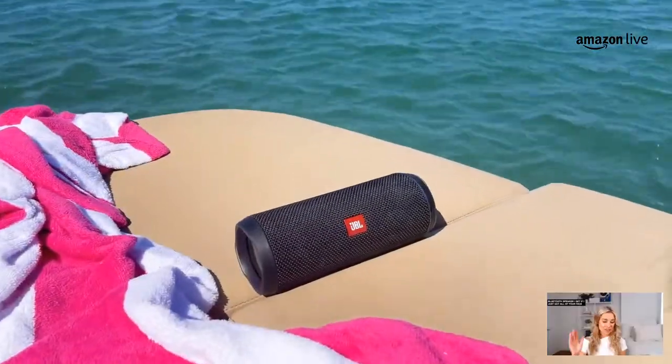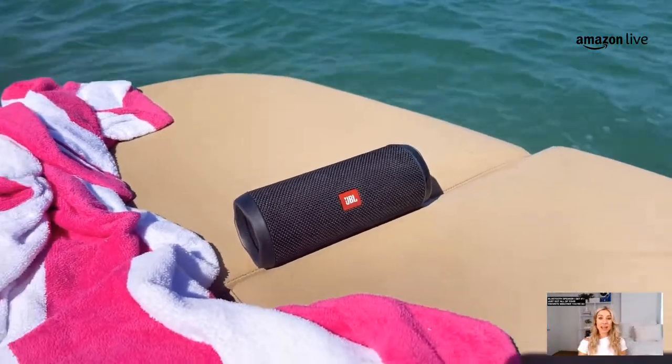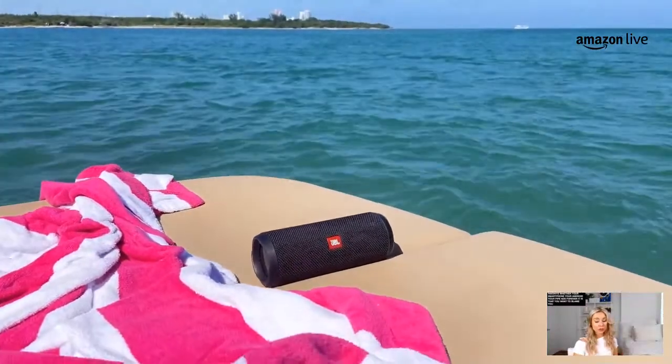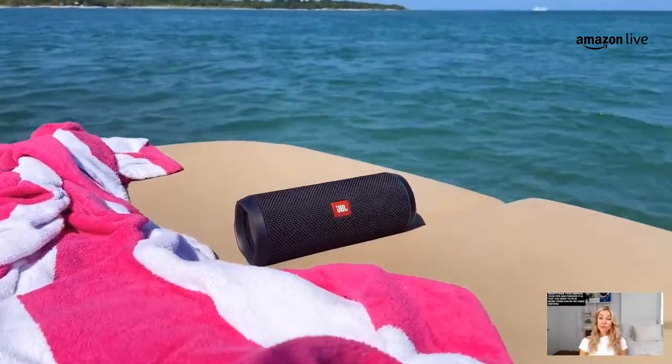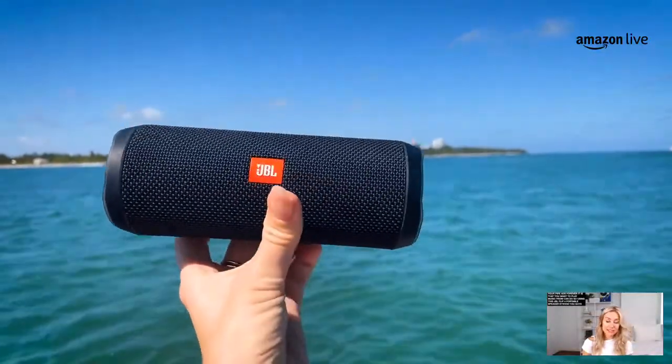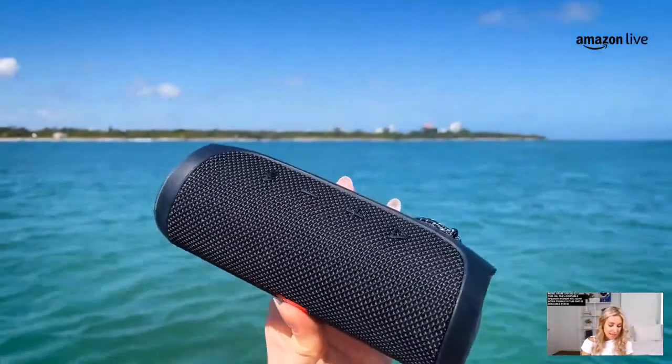Next up, we do have the JBL Flip 4. This one is a waterproof device. And I love that it's got a Bluetooth speaker. Again, attach it to all of your favorite, whether your smartphone, your Android, your iPad, wherever it is that you want to play music from, you can do so using this JBL Flip 4. Really affordable speaker system, you guys. Down from $119, this one is available for $93.95 today.